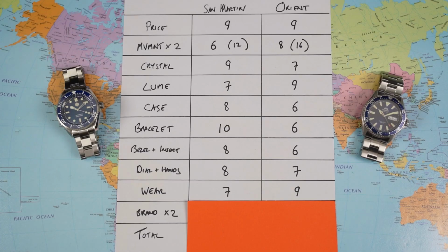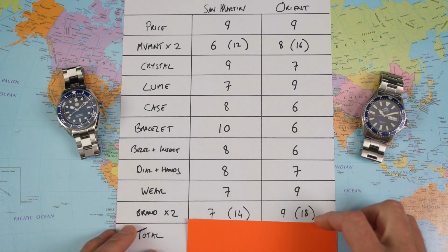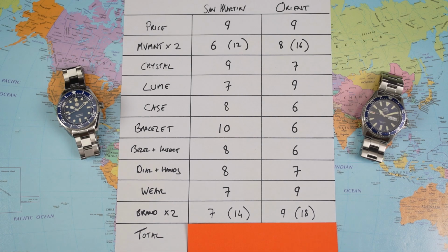And last but by no means least, it's brand, a category that I always double weight to emphasize its relative importance to me. If brand isn't important to you at all, then you can remove this one and recalculate my figures. If brand is super important to you, maybe you should triple weight or even quadruple weight it. For me, it's important. I give the San Martin a 7, double to 14. I give the Orient a 9, double to 18 though.